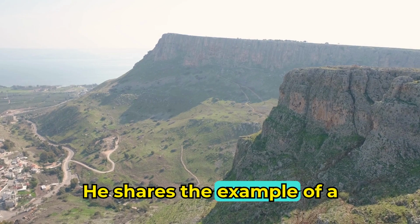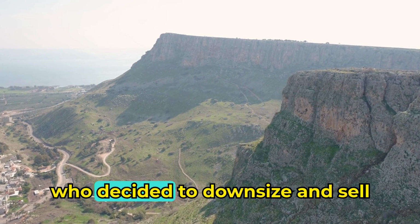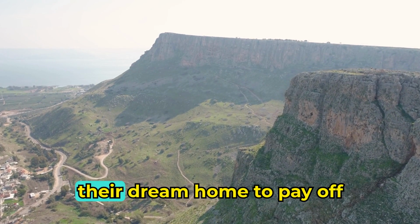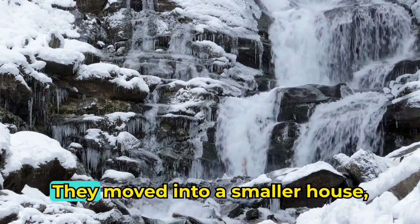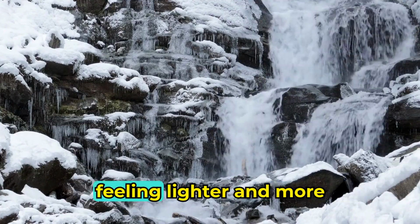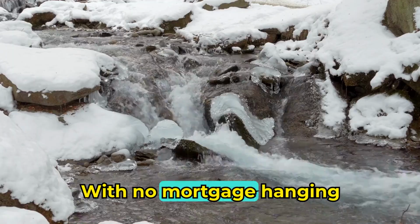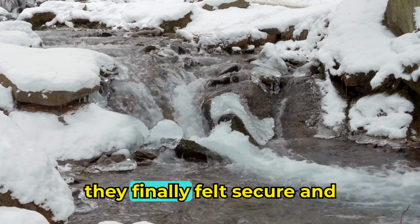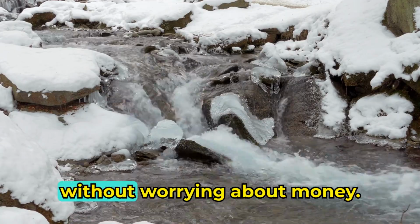He shares the example of a retired couple, Bob and Mary, who decided to downsize and sell their dream home to pay off their remaining mortgage. They moved into a smaller house, feeling lighter and more liberated than ever. With no mortgage hanging over their heads, they finally felt secure and free to enjoy their retirement without worrying about money.